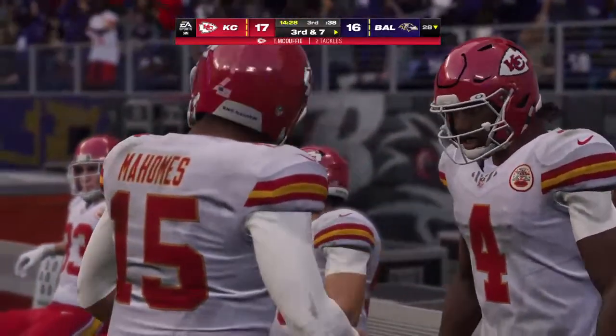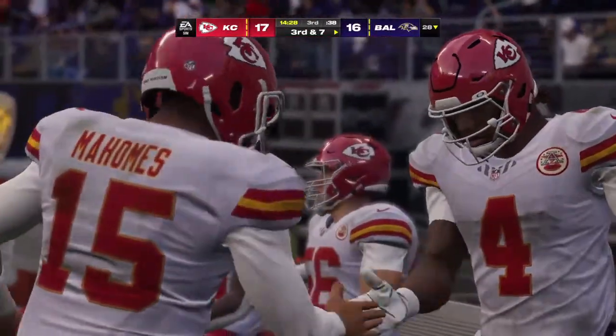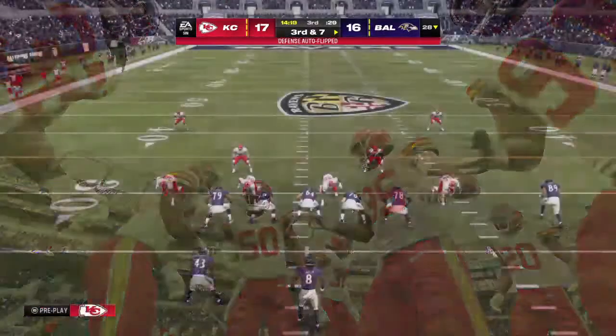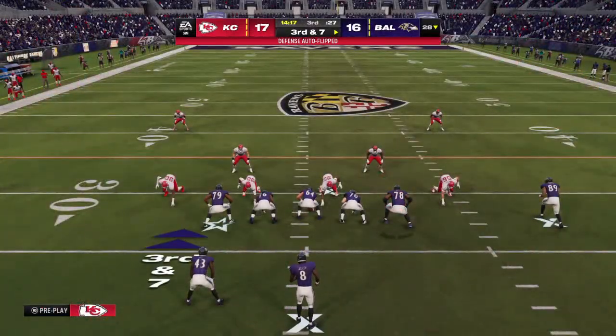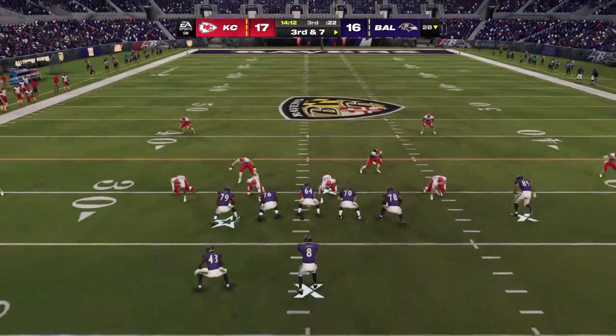It's interesting going into this game. There was so much talk from both sides about who would control the line of scrimmage. I think we've seen who has it in this one so far. Well, they've bottled him up. He's barely averaging over 3 yards a carry right now. So 7 yards from the first down here as they come up to the line of scrimmage.